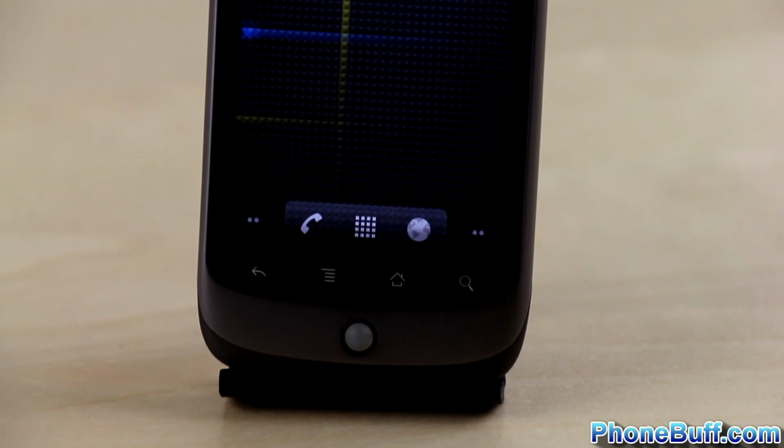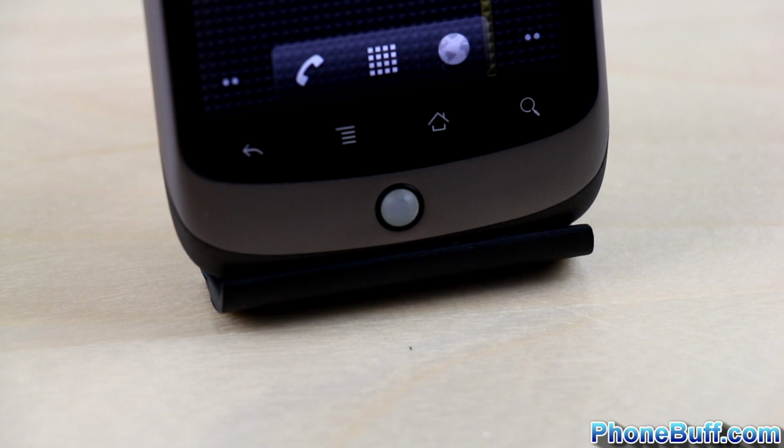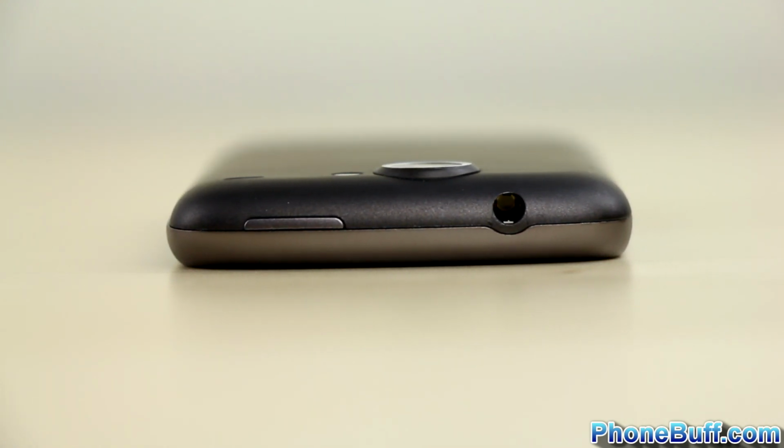Google also upped the display size from a 3.2-inch TFT to a 3.7-inch AMOLED screen, while increasing the resolution to 800 by 480. Physical buttons were replaced by capacitive ones, and the trackball made its second and final appearance on a Google flagship smartphone. Instead of the call end button like on the G1, there was a power button added up top along with a 3.5mm headphone jack.